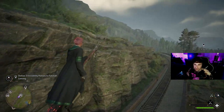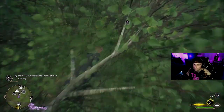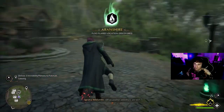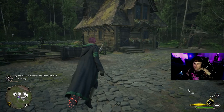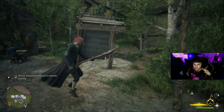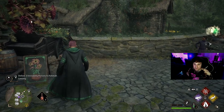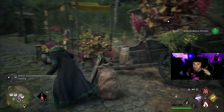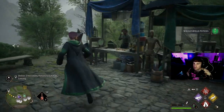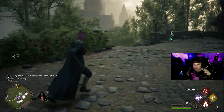Oh, there's a flu flame up here. Seems a pleasant enough little place. Off on another adventure, are we? Yeah, I am, actually. Just having a look around. What is this? Looking wild potion, nice. I can't go back there. You can't go back there? Well, then don't.